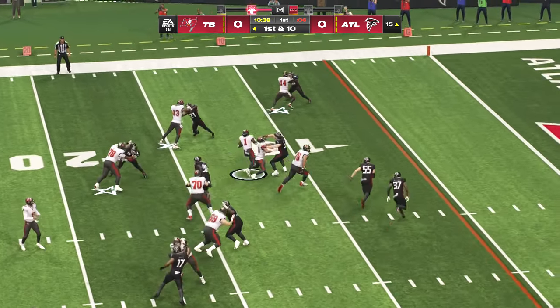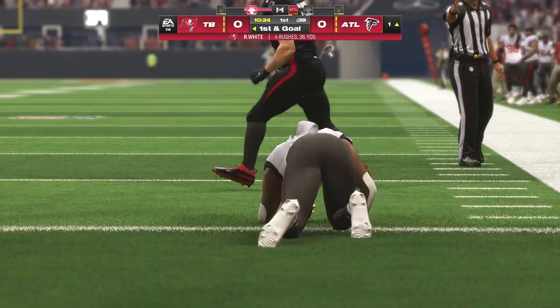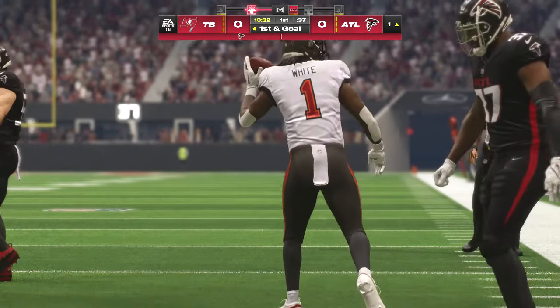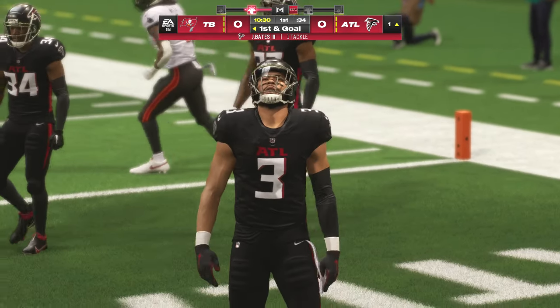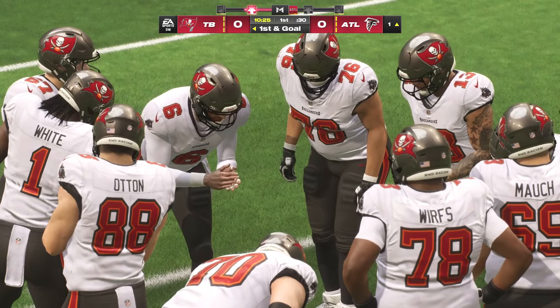Opting to run again here with White. And he can't quite get there. Tackled down at the 1. Another nice gain. That's now 30 yards between those last two plays. That O-line, they cleared a big hole there on that run.